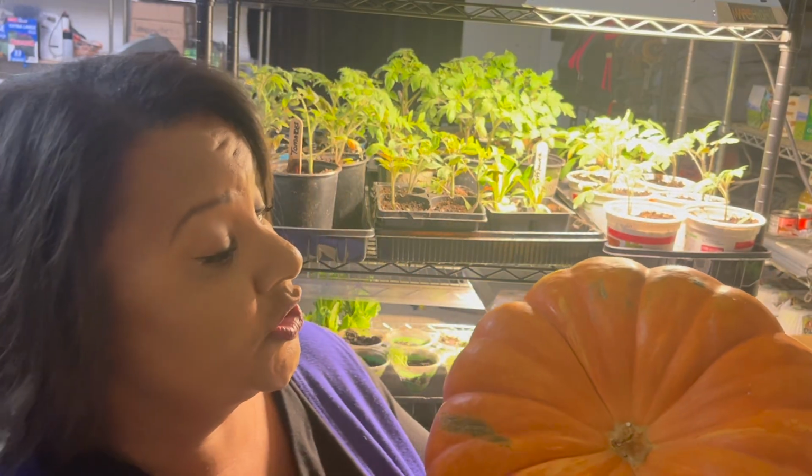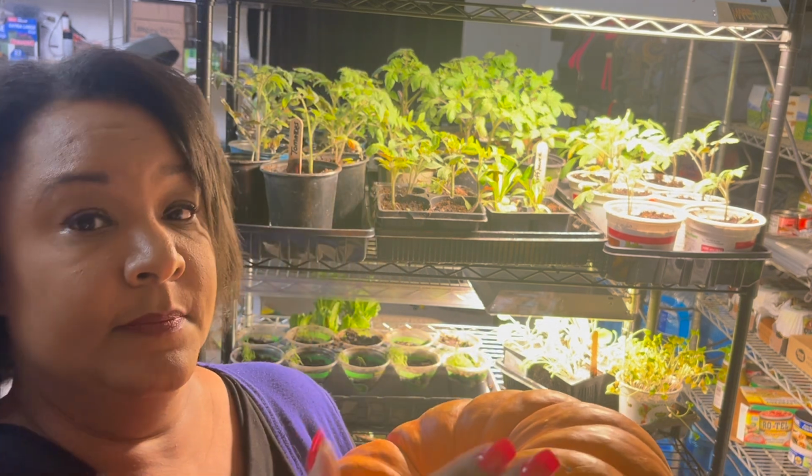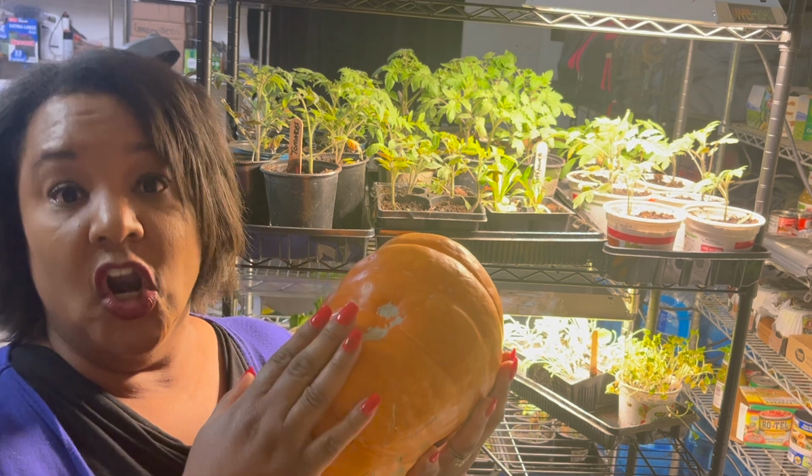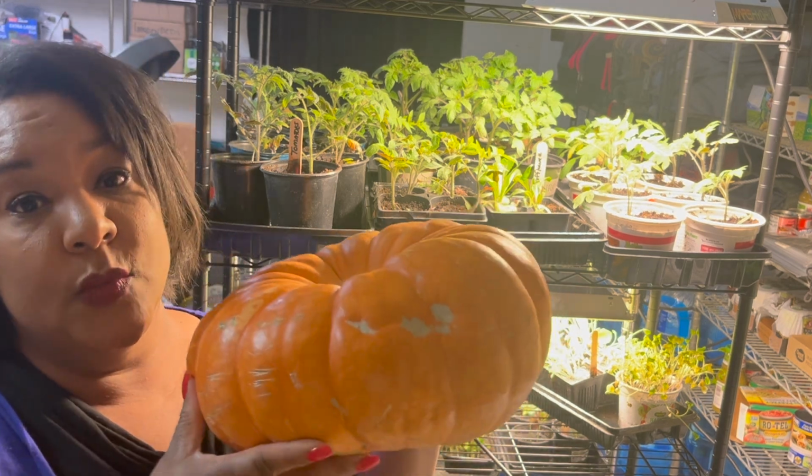I have here an example of a winter squash. This is the last of my pumpkins. And what makes this a winter squash is this: if you touch the outside skin, it's hard. That's what makes this a winter squash. Whew, that guy was heavy. So that's what makes that a winter squash.